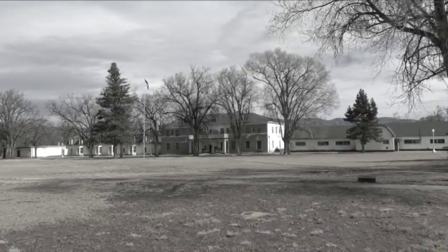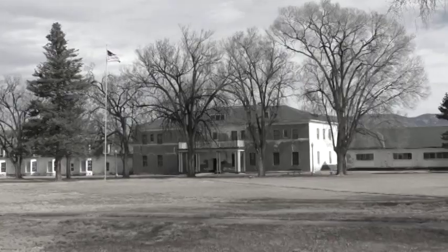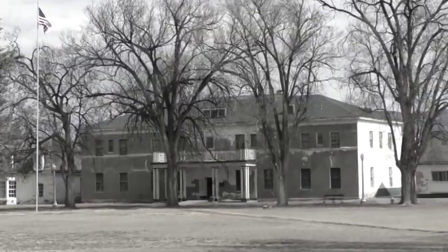Fort Stanton in southern New Mexico was built by Union soldiers in 1855 to serve as a base of operations against the Mescalero Apache Indians. In 1896, Fort Stanton was abandoned by the Army and closed.